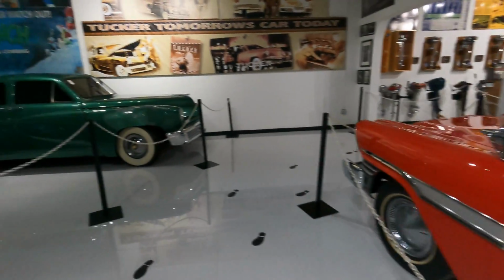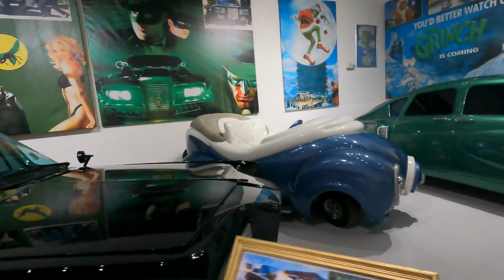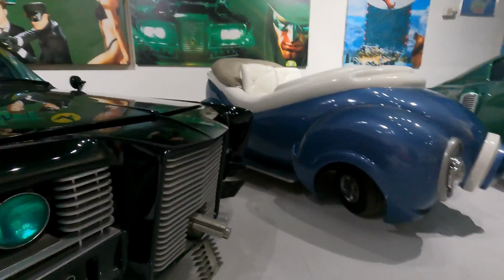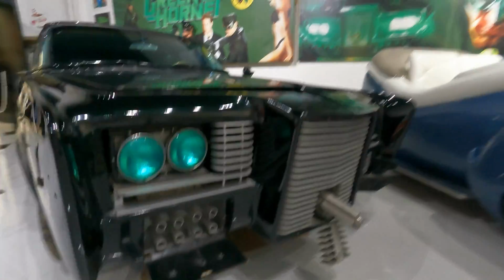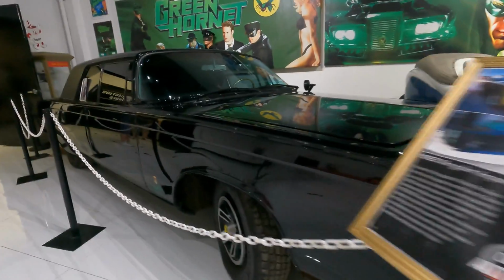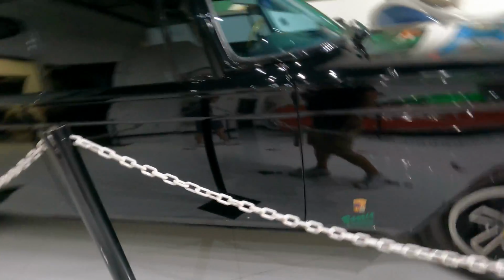The car from the Grinch. Looks like an old Hudson. And then we got the car here. This one is from the Green Hornet. See where the stuff's coming out the front here? They used a '65 Chrysler Imperial to do this. Barris did this, George Barris Customs. You know, George Barris is like one of the best customizers ever.